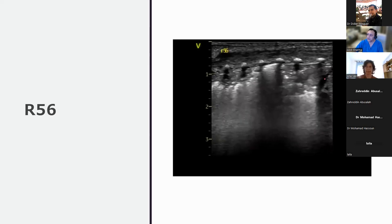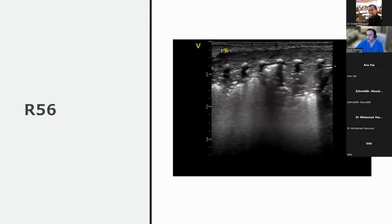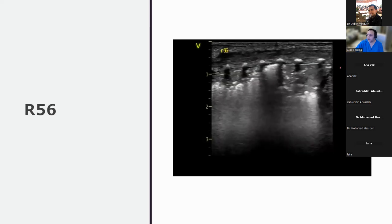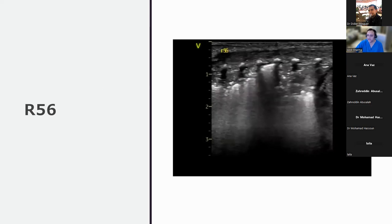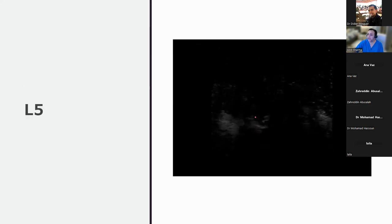But more obvious over here, especially as you come to the basal regions of the lung. So just remember, we're most dependent over here. Hence, you know, the larger pocket of fluid that's easily visible. Now, let's see what the left looks like.